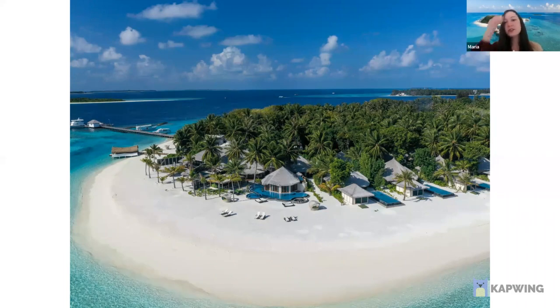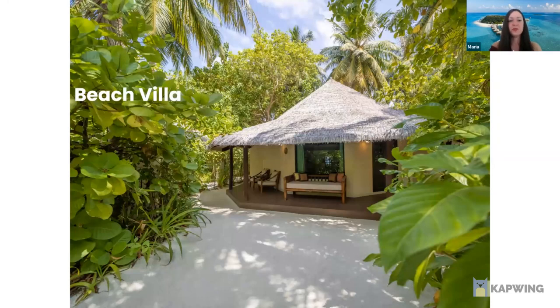We also have a kids club here. There are several different types of accommodation that can cater to families coming with children, a few couples traveling together, or even as far as a larger group of friends. So there's something for everybody here. There is a beautiful beach around and a beautiful lagoon that surrounds the island.